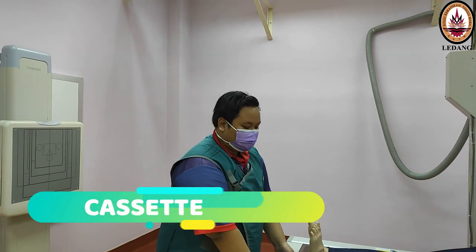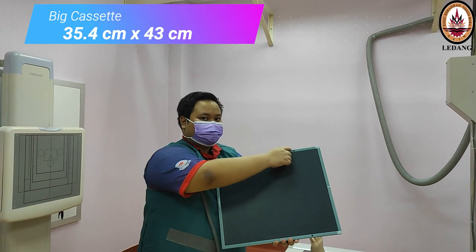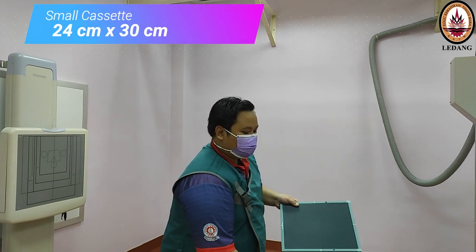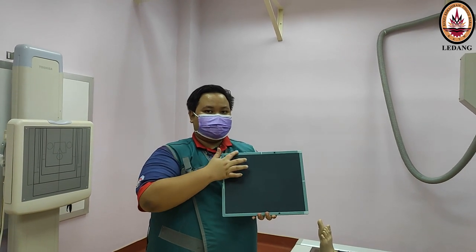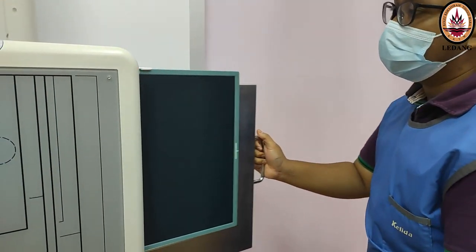The last one is the cassette. There are two types of cassette: the bigger size is 35.4 cm times 43 cm and the smaller size is 24 cm times 30 cm. So this is how we put the cassette into the right place.